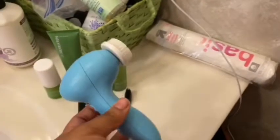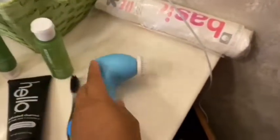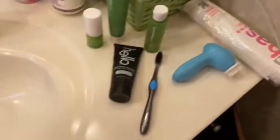And then I got this bristle brush from Five Below like a couple months ago. It works really, really well. And of course, my cotton pads. I love them as well. So we're gonna go ahead and get into it.